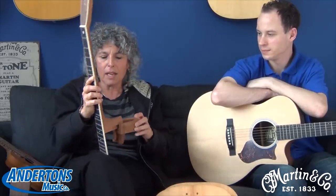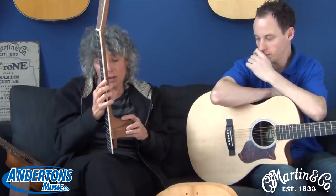This is what we're very proud of, but it is a very arduous commitment because they never arrive at final assembly the same day. That's what's so mystical, magical about final assembly and a Martin dovetail, and very expensive.